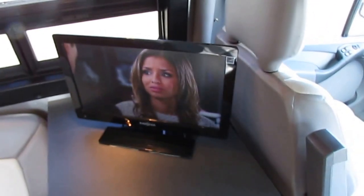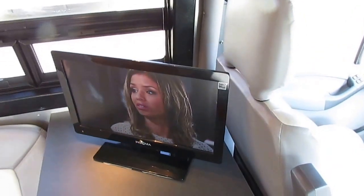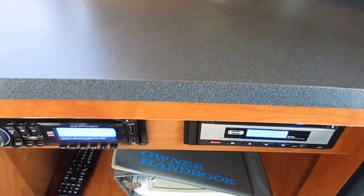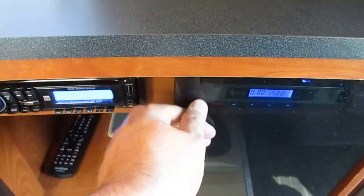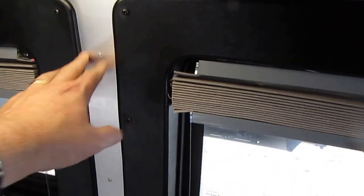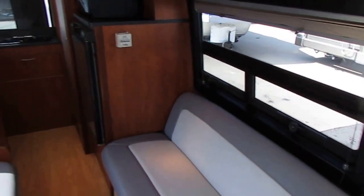Got a flat screen TV. It's got the digital antenna. As you can see, it works. I mean, this is just a neat little van, folks. There's your books and manuals, a separate stereo, and a DVD player. Battery cutoffs right there. I love the stainless steel accents. I don't know how well you can see it in the video, but it really shines in person.